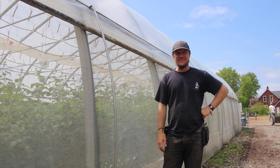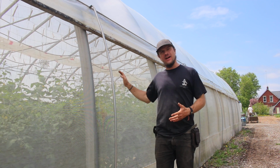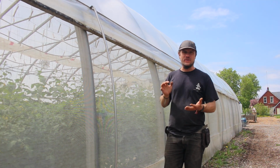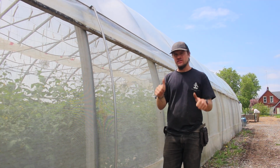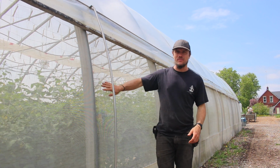Hey folks, here we are at the greenhouse. So this is our heated greenhouse. It's a 35 by 100 feet greenhouse made by Ovaltech. Really top of the line, excellent model. Very strong, highly recommend it.